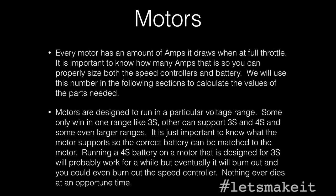Running 4S on a motor that's designed for a 3S will probably work for a little while, but eventually it's going to burn out the motor, and you could be in the air. Nothing ever dies when you want it to. It's not sitting on the ground burning up. It's going to be flying when it burns up, so you could lose your quad.